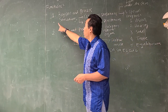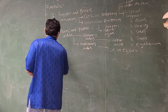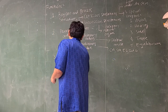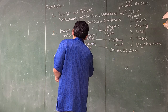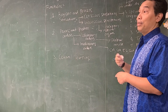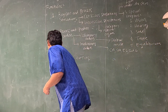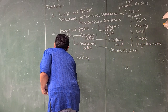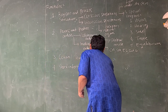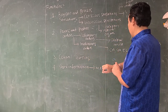Okay, so that's the second function of the brain. The next function is to control or coordinate learning. Okay, so our learning, our knowledge will be done by the brain. The brain processes this, controls the way we learn, the way we study, and also the brain will store information in the form of memory.